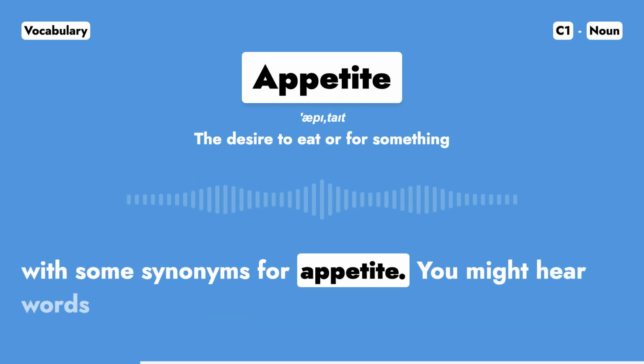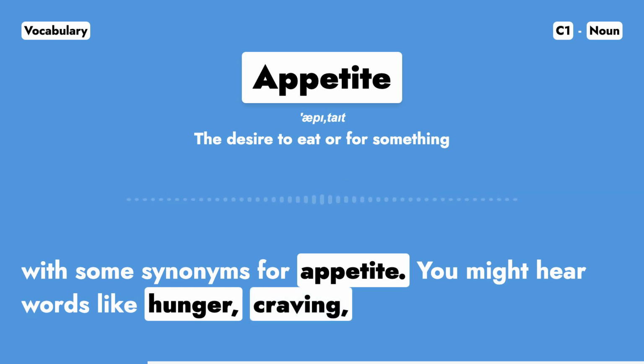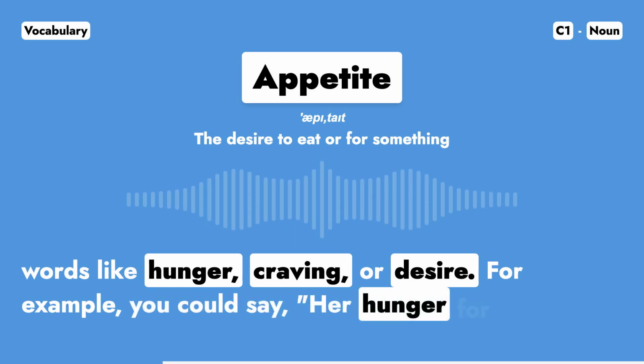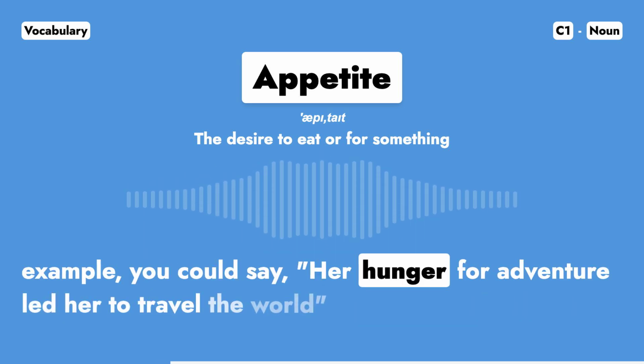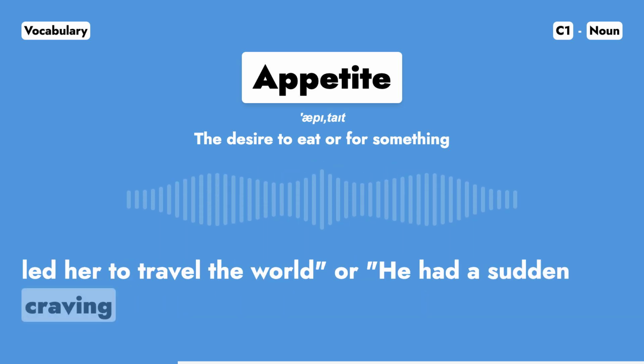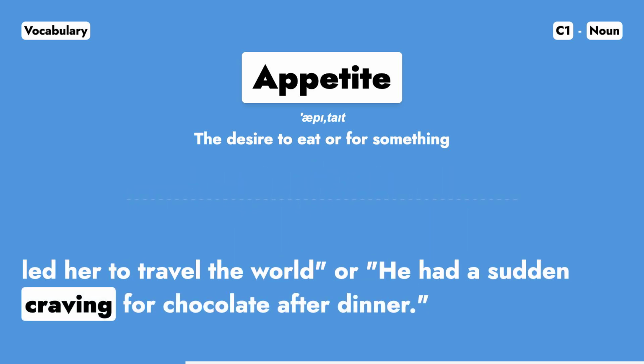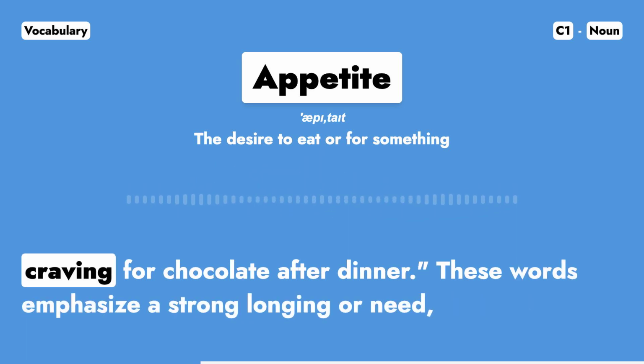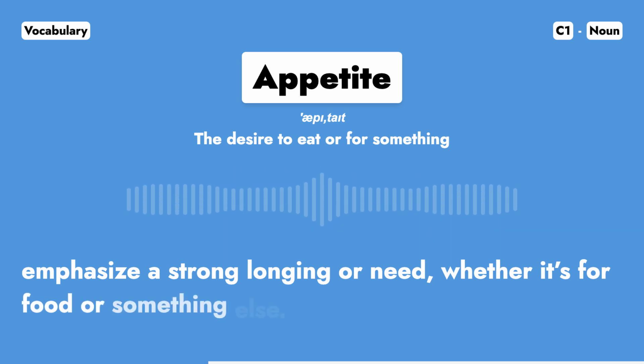Let's start with some synonyms for appetite. You might hear words like hunger, craving, or desire. For example, you could say, her hunger for adventure led her to travel the world, or he had a sudden craving for chocolate after dinner. These words emphasize a strong longing or need, whether it's for food or something else.